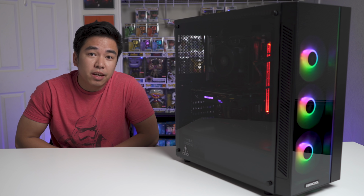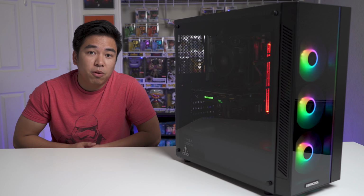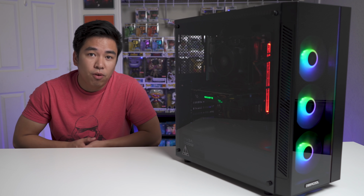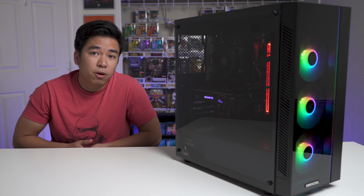So what do you guys think about the benchmarks? I think they're actually pretty good considering that we paid $450 for this PC. Now I know in the used market we can actually get better performance, but a lot of people don't want to go out there and hunt for used parts.